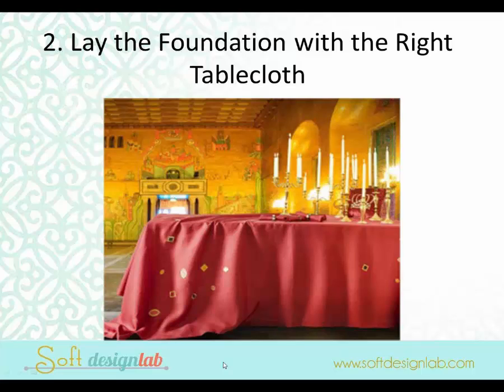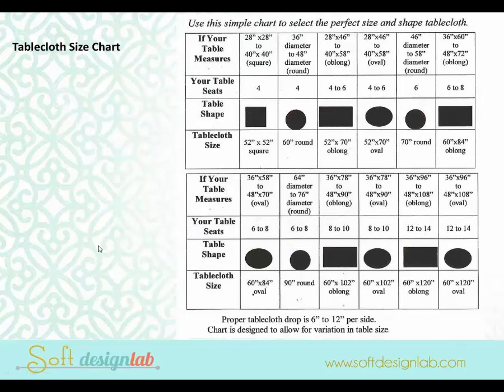Lay the foundation with the right tablecloth, whether it's going to be to the floor or it's going to be draped down. It all starts with the right tablecloth and the right size tablecloth. And not everybody knows the quote-unquote rules when it comes to purchasing a tablecloth. So typically your tablecloth drop should be a minimum of 6 inches on all sides. So the first thing you've got to do with that blank slate is measure that table and see what size it is so that you can make sure your client is getting the proper size.